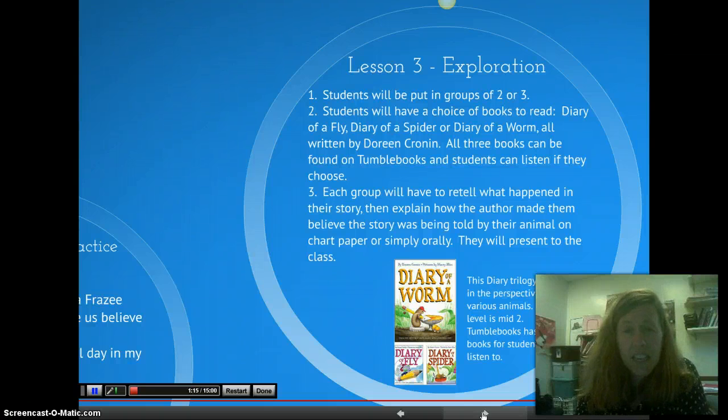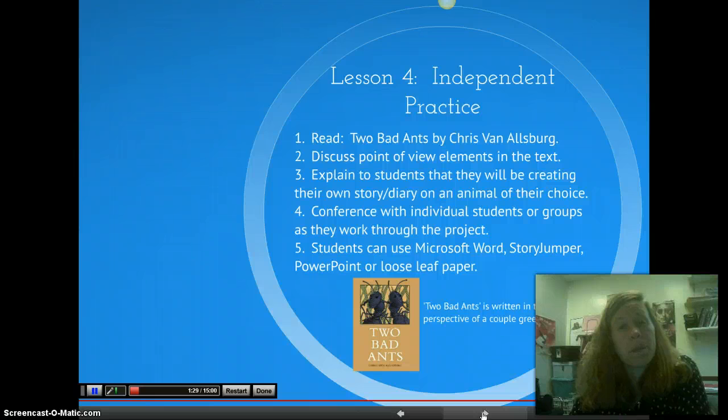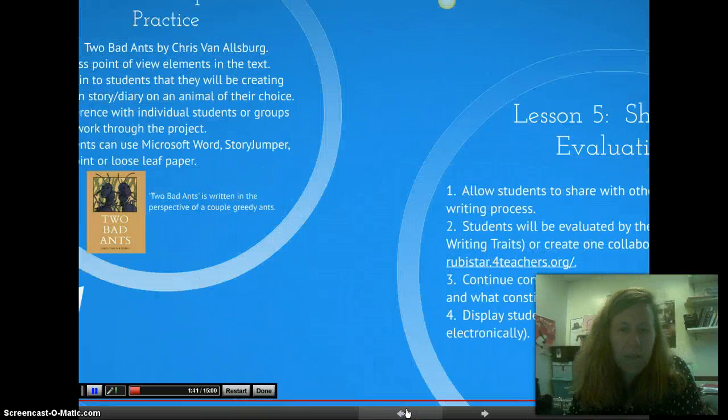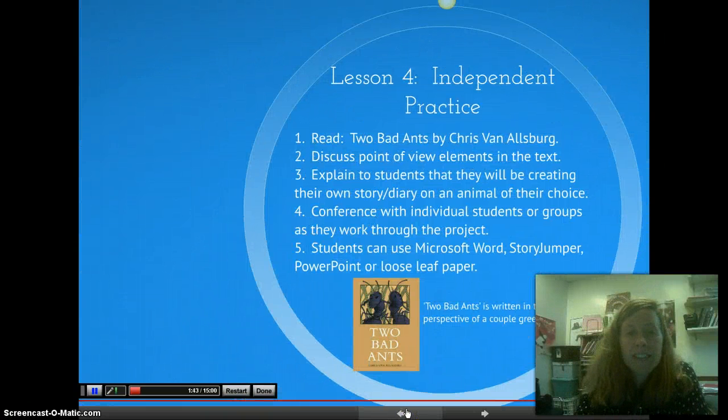And then you have the kids, so you've done your modeling with that lesson, and then you have them go off in twos or threes to read the Diary of a Worm series. And that's an excellent example. I love how this example and then your independent practice with Two Bad Ants both deal with animals who are narrating, which leads really nicely to when you actually then ask them to pick an animal of their choice, and then they are going to be writing from their point of view.